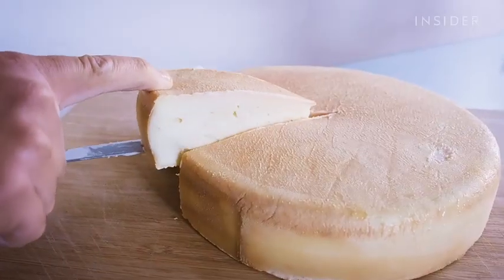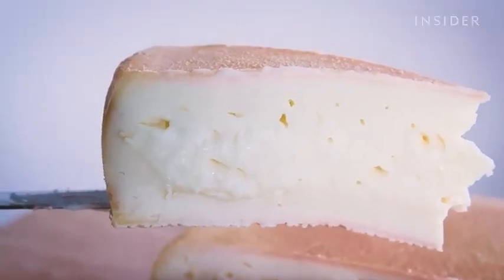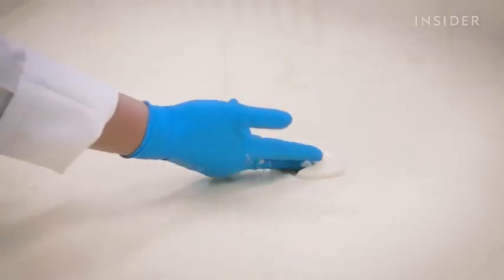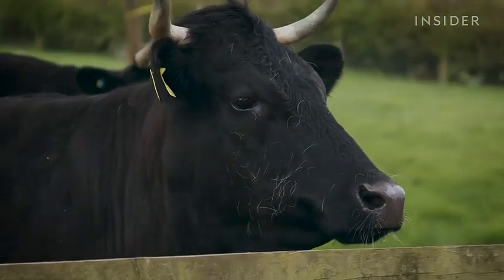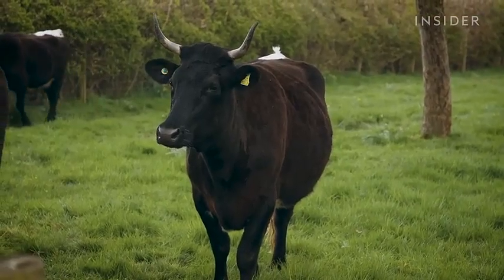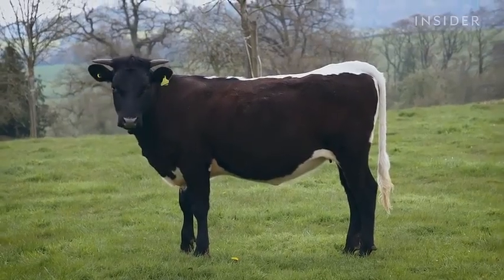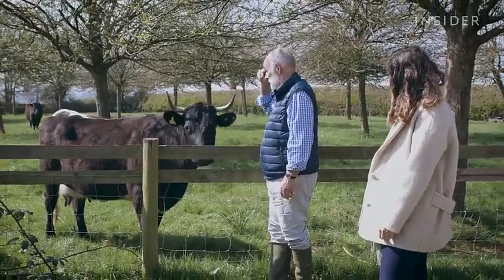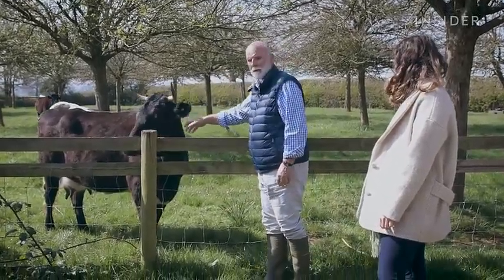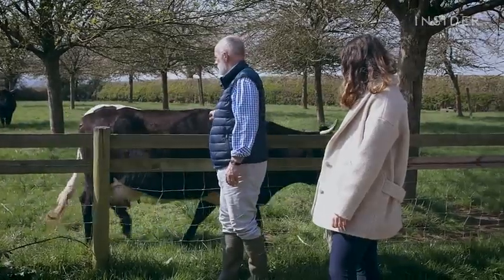Jokes, secrets and smell aside, the story of Stinking Bishop is not really about making a cheese that will make headlines. Rather, it is about making something that could save its very source, the milk from Gloucester cattle, which risk disappearing. Notice she's got a black head and black legs, but her body's brown. That's a mark of the breed, and they've got this white stripe and a white tail. So all Gloucester cows have a white tail. White tail, yeah, with a white streak and a white belly.